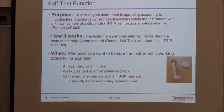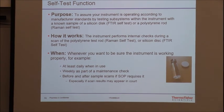Is that battery missing on that one? Yes, sir. Jim, great.